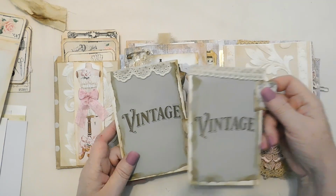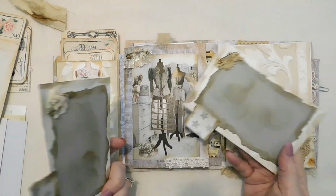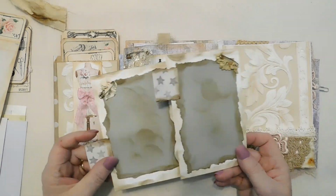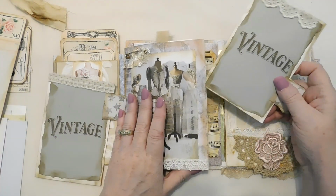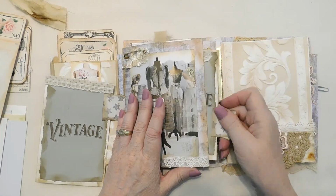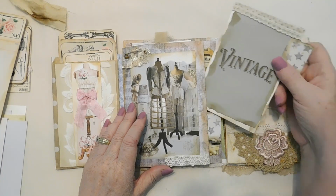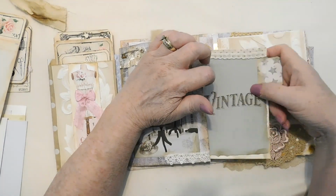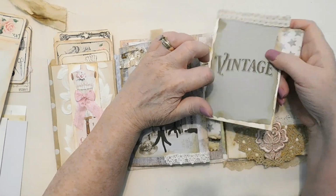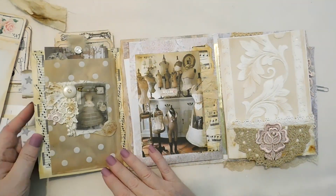tags that come out that I stamped, and I added some trim and coffee dyed and like that, and they're on the back. So they're two-sided, so you got a lot of room to put things. You could actually put a picture on here and cover up the word vintage. You don't have to write on it, journal on it. You can do anything you want. Well, now, come on. And I made these tags so it's easier to pull out.